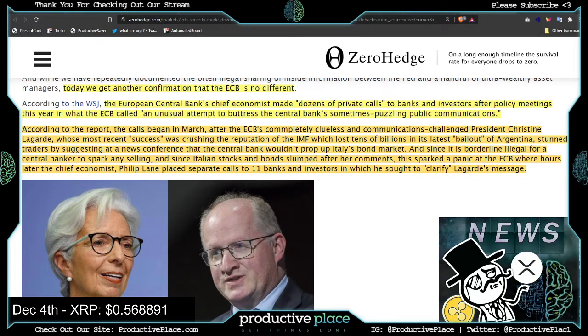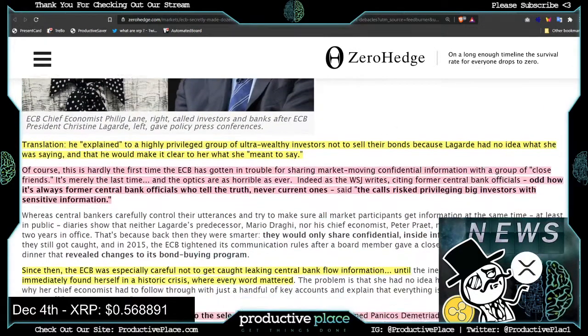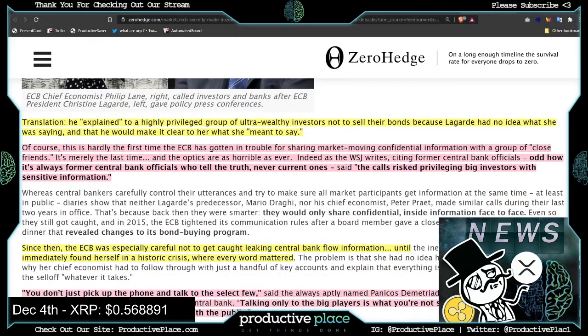According to the report, the calls began in March, after the ECB's completely clueless and communications-challenged President Christine Lagarde, whose most recent success was crushing the reputation of the IMF, which lost tens of billions in its latest bailout of Argentina, stunned traders by suggesting at a news conference that the central bank wouldn't prop up Italy's bond market. And since it is borderline illegal for a central banker to spark any selling, and since Italian stocks and bonds slumped after her comments, this sparked a panic at the ECB, where hours later the chief economist, Philip Lane, placed separate calls to 11 banks and investors in which he sought to clarify Lagarde's message. Translation: he explained to a highly privileged group of ultra-wealthy investors not to sell their bonds because Lagarde had no idea what she was saying, and that he would make it clear to her what she meant to say.